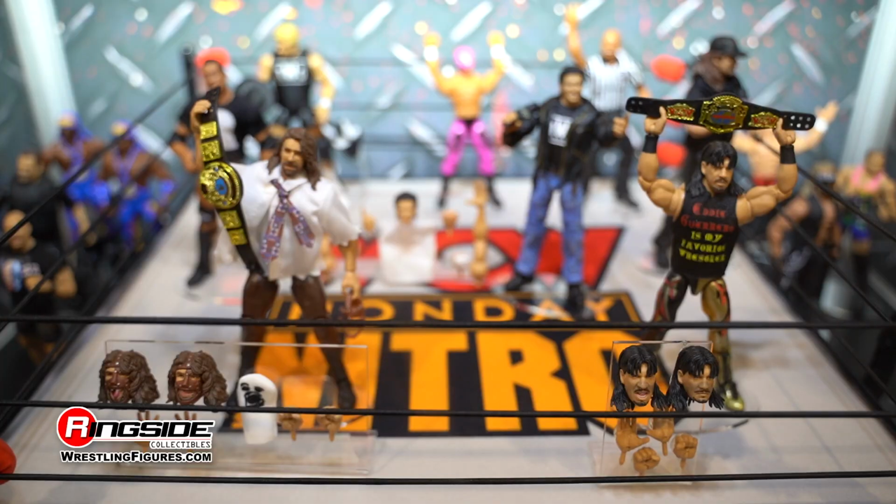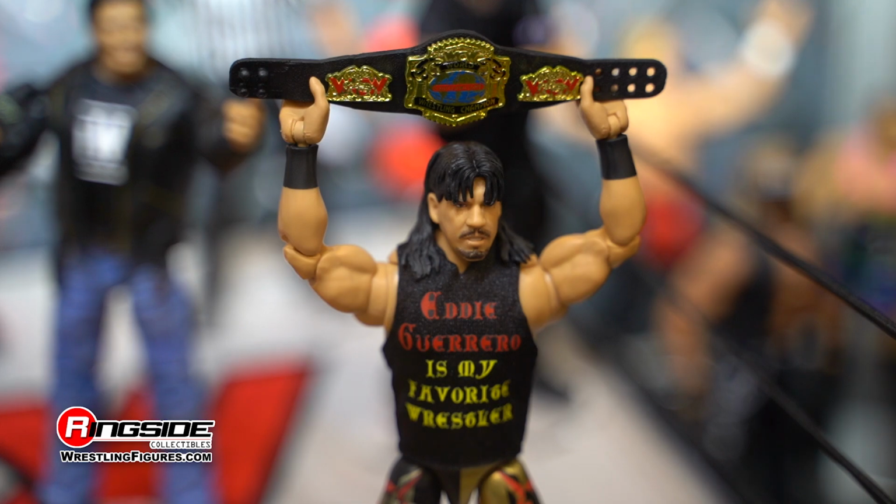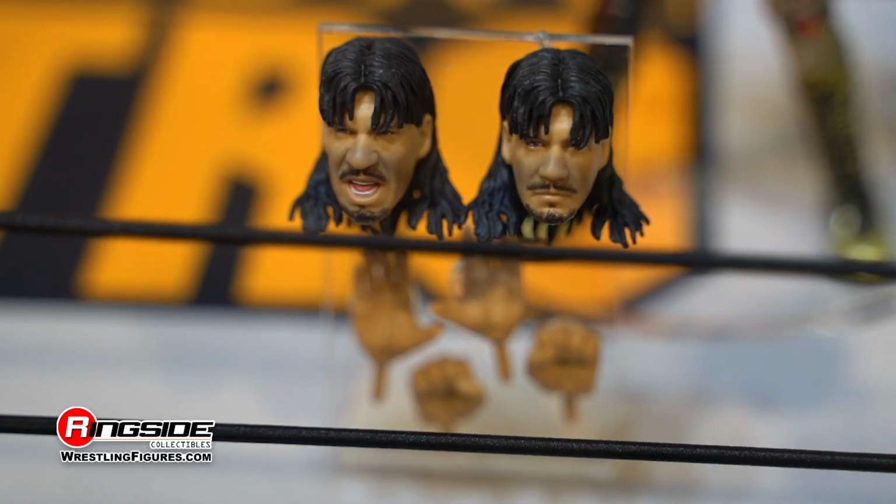And now, how about these? Are these Ultimate Editions in the front, right here? Yeah, Monday Night Wars Ultimates will include Eddie Guerrero from his time in WCW during the Monday Nitro era, when he had that very long, very sweet-looking mullet. The head sculpts on this really capture that, not only the sweet mullet, but some awesome facial expressions.